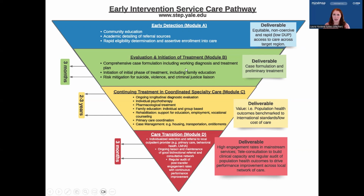Module B for us at STEP is when folks do come into the door, and we consider it the first 3 months of treatment. It's that initial evaluation and initiation into treatment. During this time period, we're really focused on trying to learn and understand the person as quickly as we can and develop our working formulation. You're making sure you're managing risk, which of course you're doing throughout your work with any individual, engaging the family, starting initial phases of treatment.